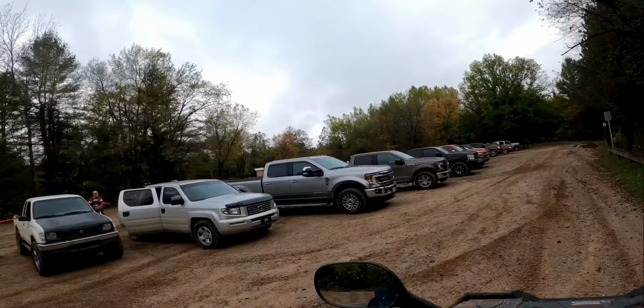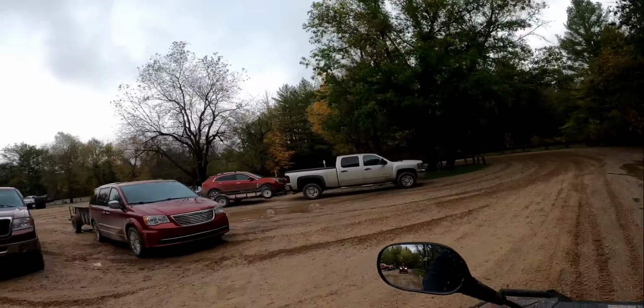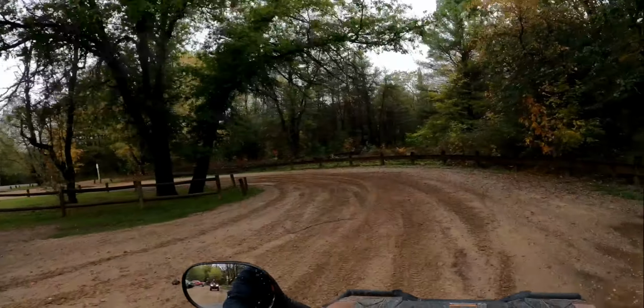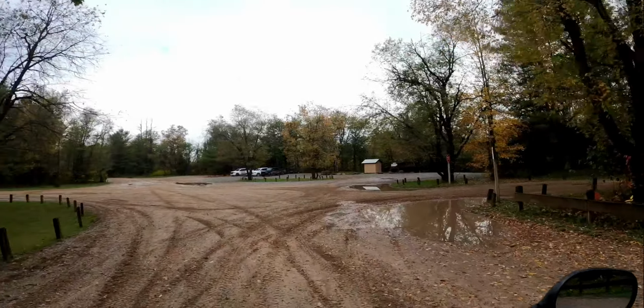You can see it's starting to get a lot more crowded. This is a Saturday, and we were here on a Thursday or Friday, and at most points there wasn't even one single car in the parking lot. If you've watched a lot of these Leota riding videos, or at least a few of them, you're going to see people going over a bridge.